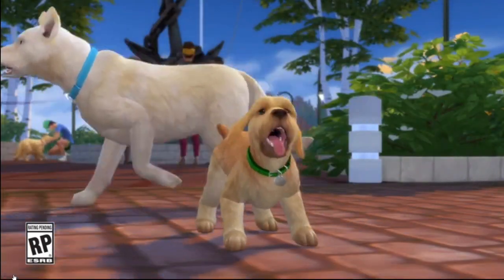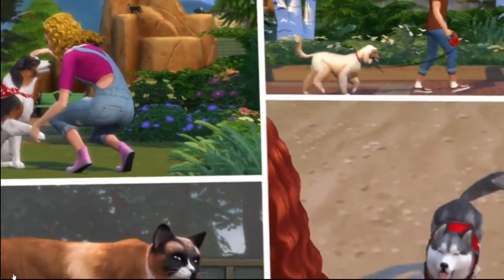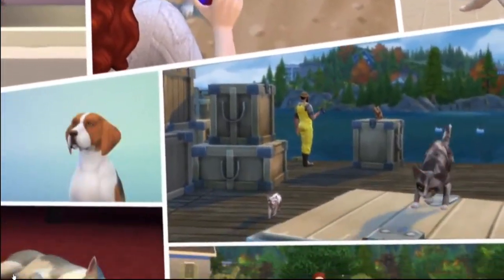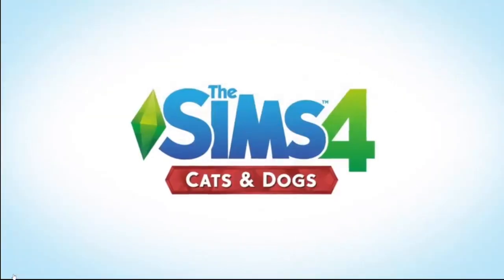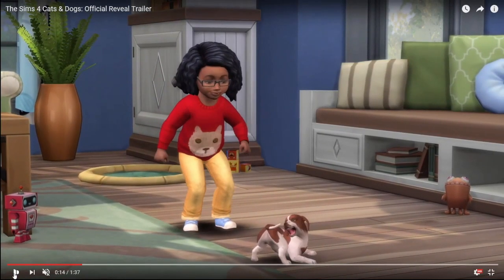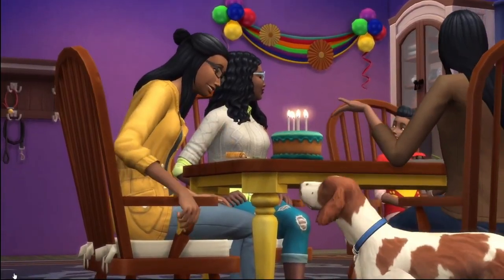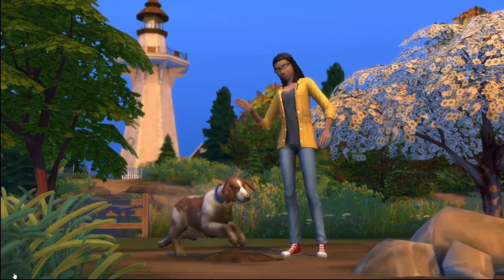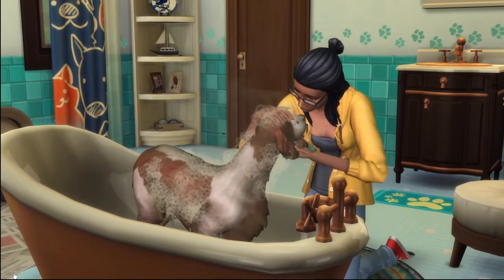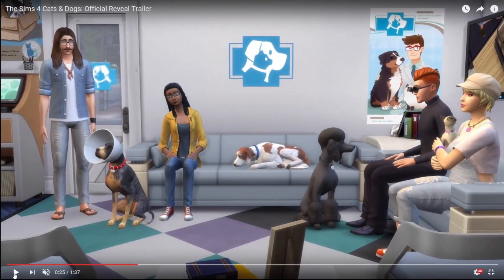We're just going to start with going over all of the different things that we're seeing in the trailer. So it looks like we're going to be able to teach tricks and just have a lot of fun with them. Oh my God, you guys, I'm overwhelmed right now. I just watched it. One of the things that I think is so freaking adorable is that toddlers can actually interact with them, and you can feed them scraps. And that reminds me of The Sims 3 so bad. Them digging holes. I'm so freaking happy that they can actually lay on the couches.